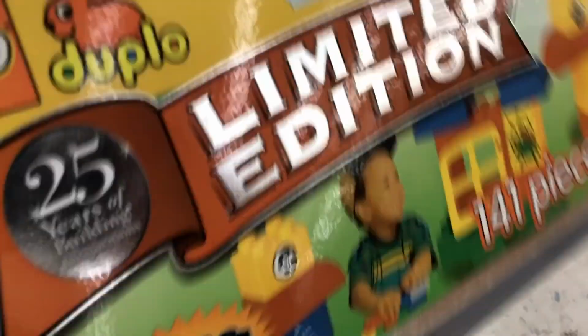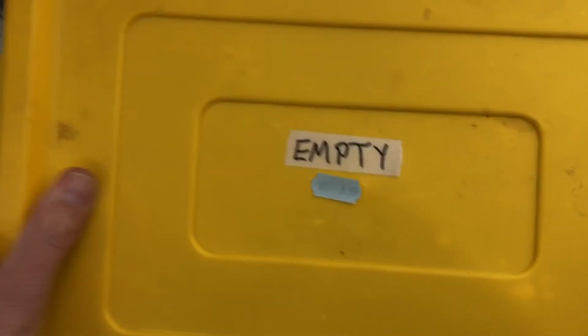So they had this Lego bin. I got excited, limited edition, but it's empty. At least they tell you it's empty. And kind of wishful thinking. They're asking $4 for this thing, which seems a little bit nuts.